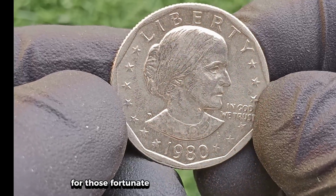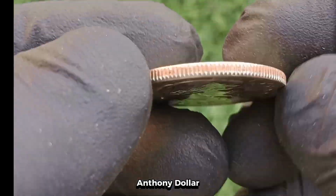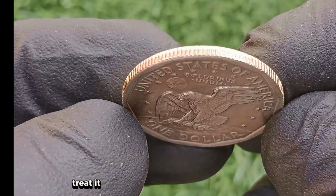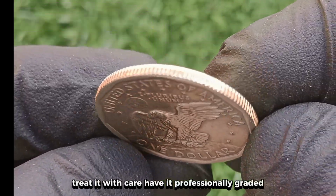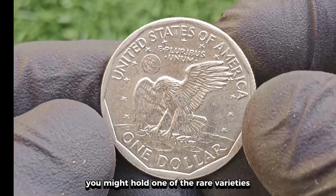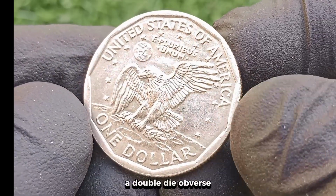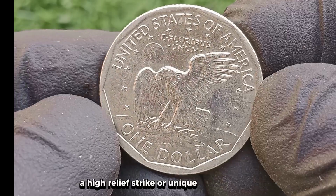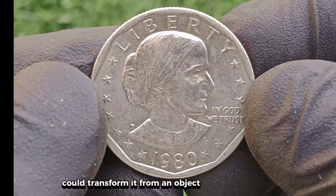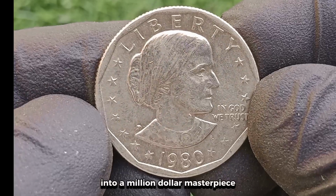For those fortunate enough to possess a 1980-P Anthony dollar, the best advice is, do not let it go casually. Treat it with care. Have it professionally graded. Investigate its details. You might hold one of the rare varieties, a double die obverse, a high relief strike, or a unique planchet flaw. Such characteristics could transform it from an object of pocket change into a $1 million masterpiece.